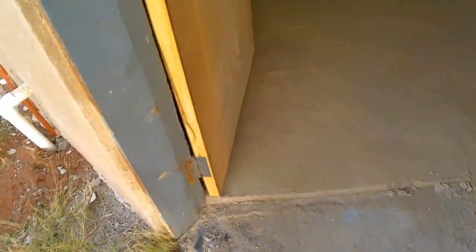Good guys, the door is in. Boom. As you can see, we get a nice gap. I think tiles will be able to go in there nicely. Good measuring. The door is in, guys.